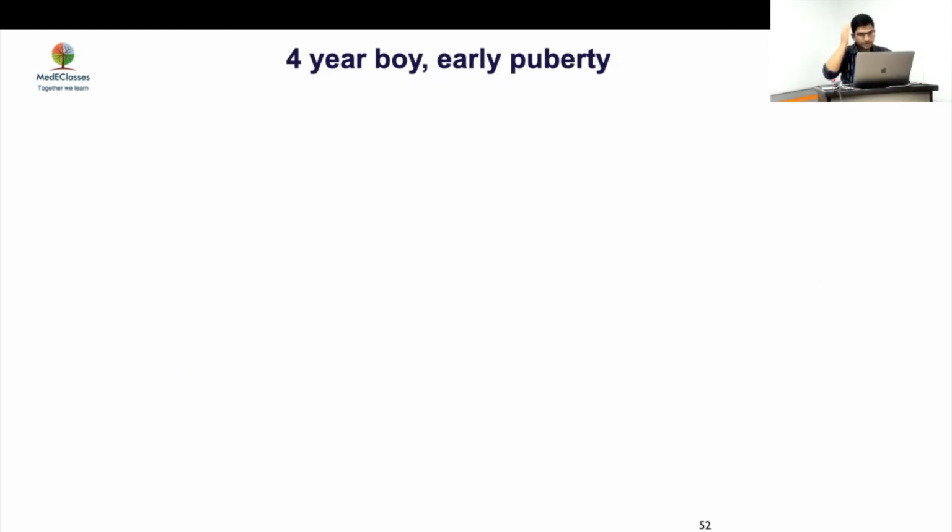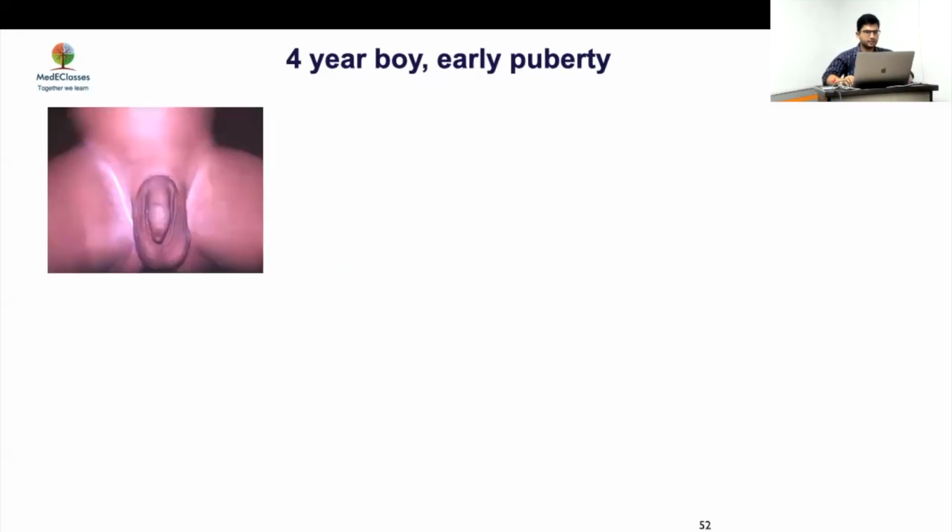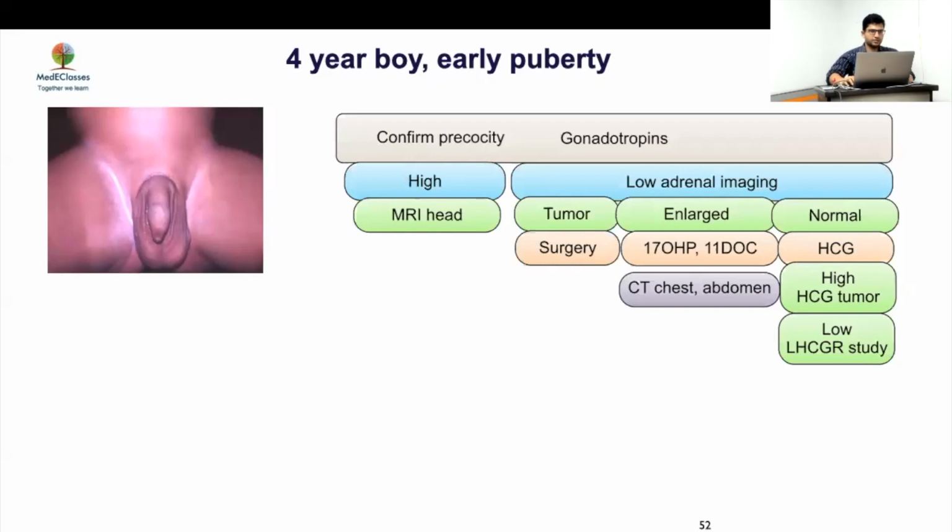Thank you, sir. So, a 4-year-old boy presented with early puberty. Now this was the clinical picture. So what do you think? We have a boy who has high testicular volume and HPL is also increased. I would consider central precocious puberty for this.